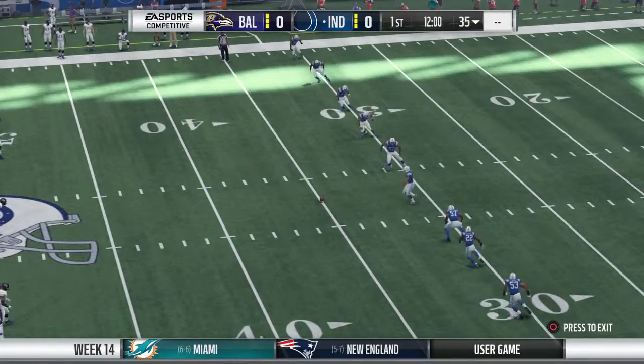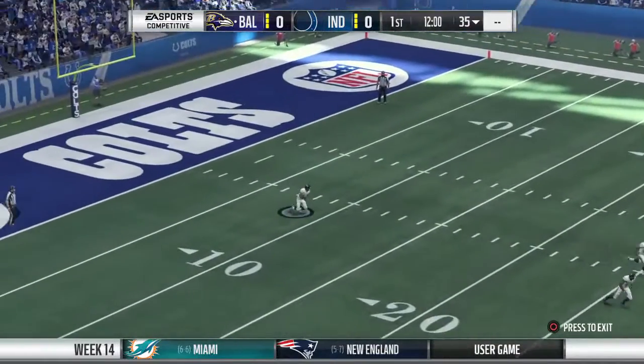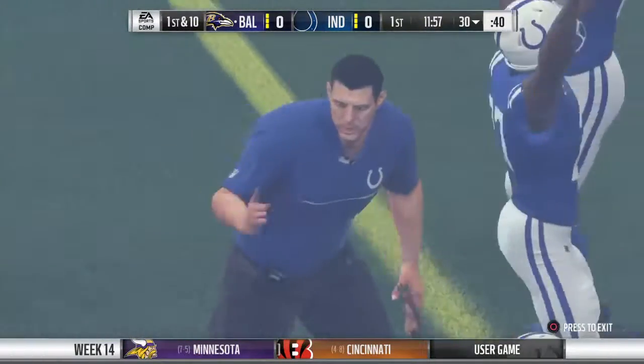Three-quarters of the NFL season are complete. What lurks in our final month? We're underway at Week 14. This one taken just inside the 10. And a nice return sets him up pretty good here at the 30-yard line.